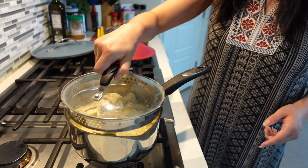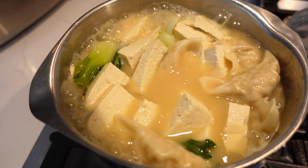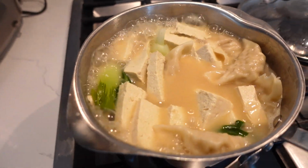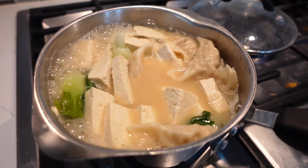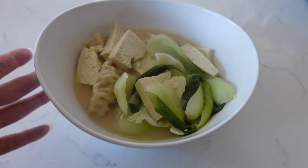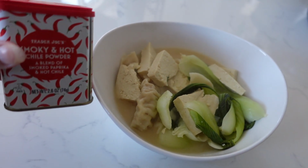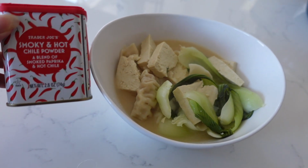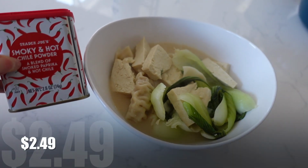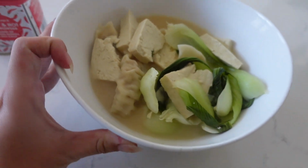At medium heat for another 2 minutes and it should be ready to go. All right guys, it looks like the soup is ready. Let's dish it and let's do the taste test. It's not really a miso soup, it's almost a wonton soup, but with a miso flavor. And we can top it up with a little bit of the smoky hot chili powder. It's a blend of smoked paprika and hot chili. Just top it up a little.